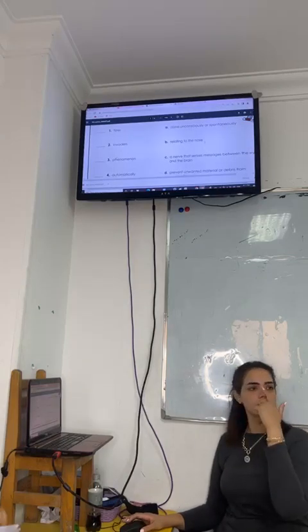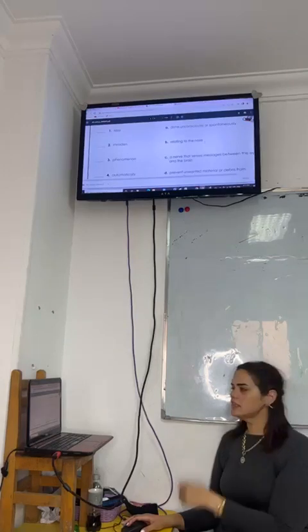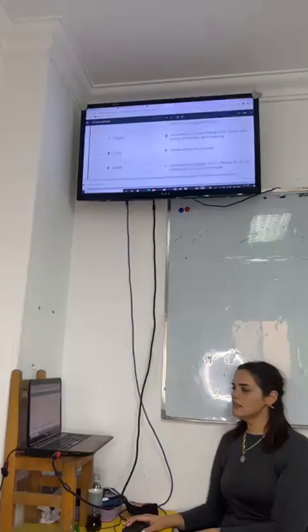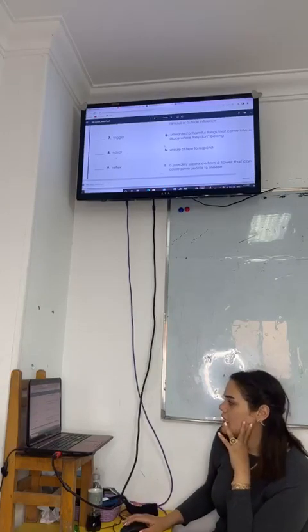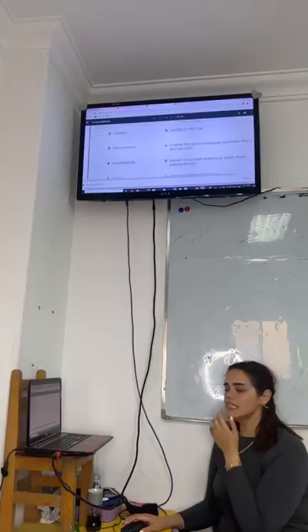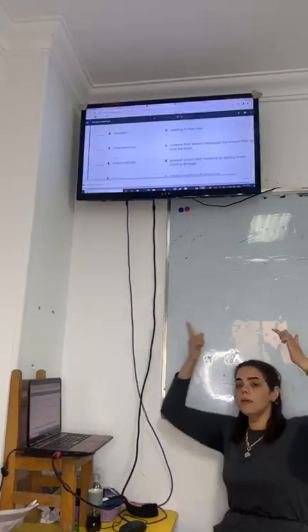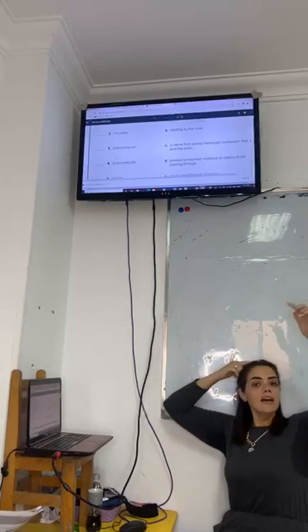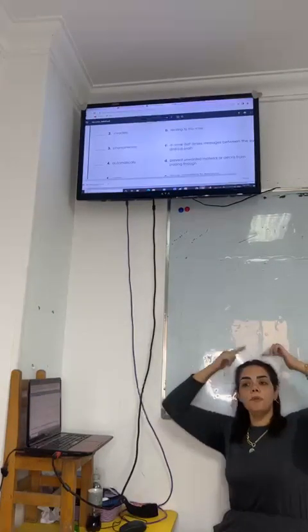Relating to the nose. Nasal. Anything related to the nose is nasal. So nasal is number 8, B. Related to the nose is nasal. Finished? Okay, C: a nerve that sends messages between the eye and the brain. Optic nerve. A nerve that sends messages between the eye and the brain.